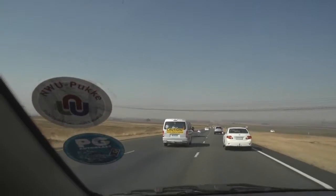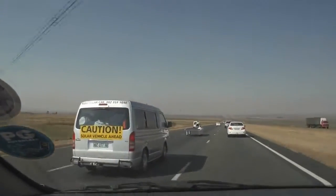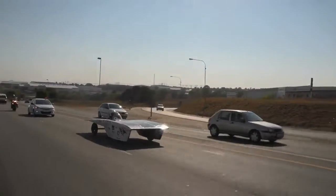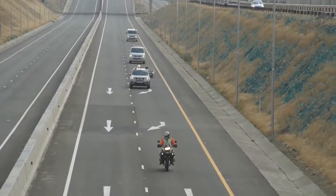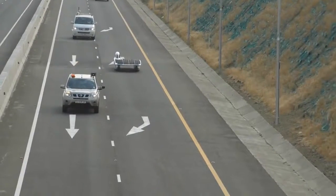If there's any drivers that aren't driving responsibly on the road, the trailing vehicle comes in between the solar car and these irresponsible drivers. There's marshals on motorcycles that help us in the convoy sometimes, depending on where we're driving. If there's heavy traffic, they help us through it.